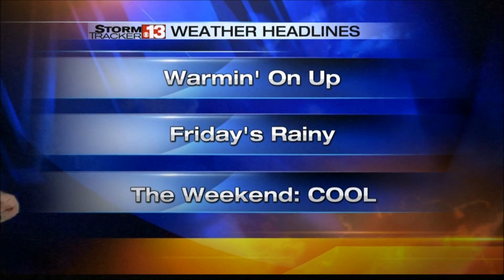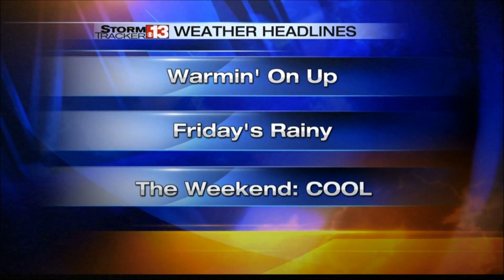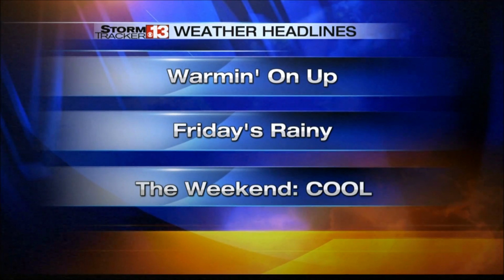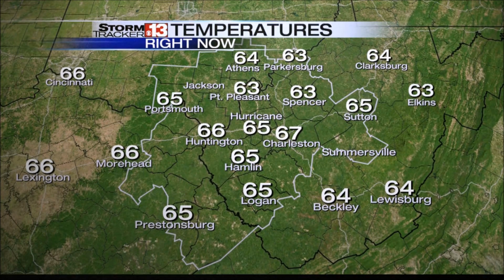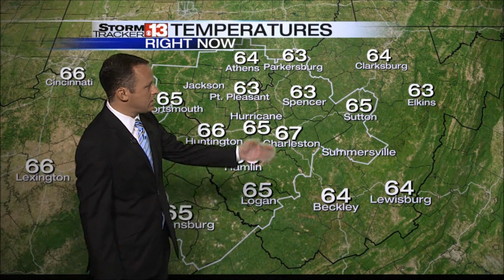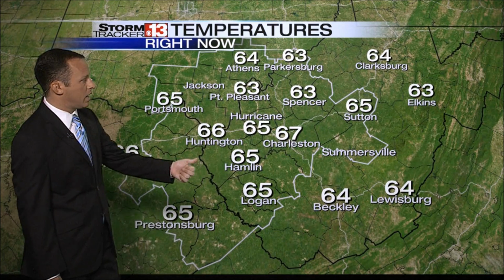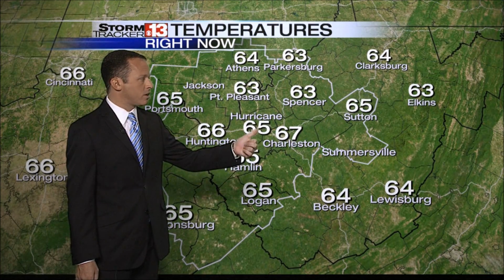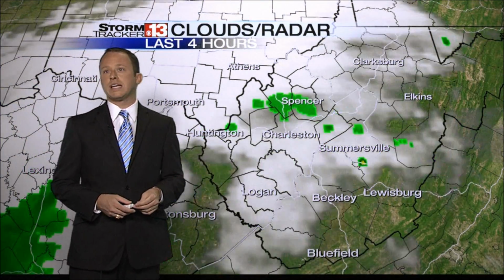Okay, temperatures across the region looking very nice this morning. We're in the 60s, but I got to tell you, we'll be warming on up as we head into the afternoon. Now, Friday's rainy, especially the first half of the day. The weekend, well, cool. It's going to be very nice. Going to feel like fall. Temperatures, as I said, in the 60s, 67 in Charleston. That's a warm spot on the map with 66 in Moorhead, Huntington, 65 in Logan, Hamlin, and Hurricane, 63 in Parkersburg, Point Pleasant, Gallipolis, Spencer, and Elizabeth.